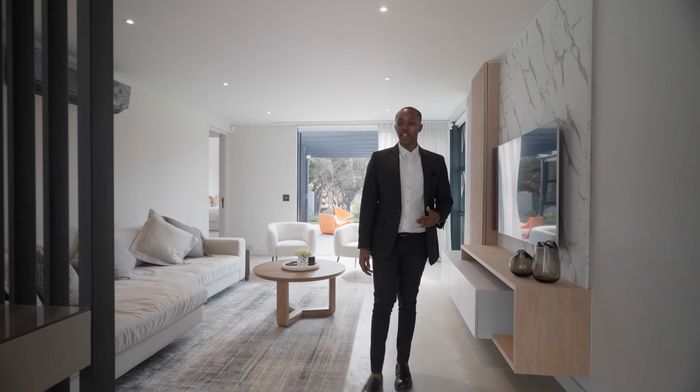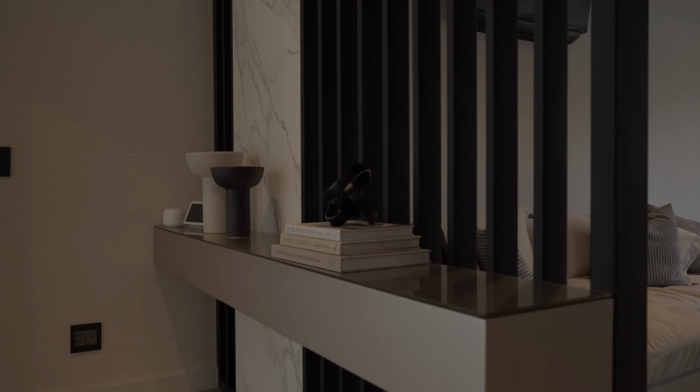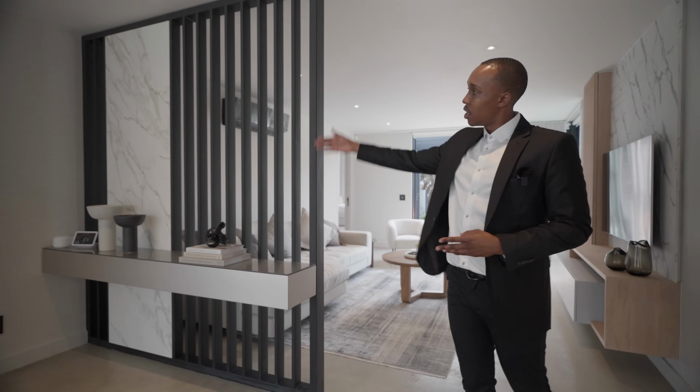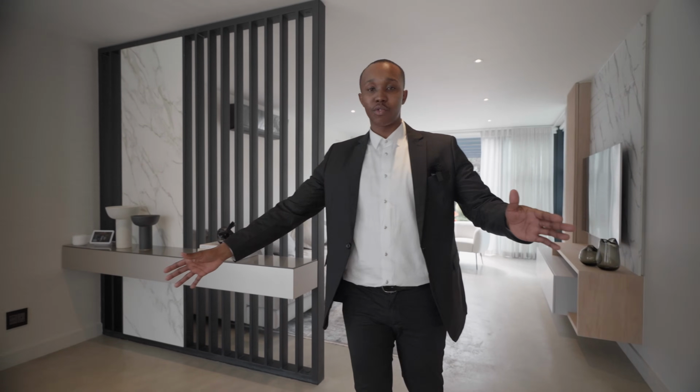So transitioning through, we have this screening area that divides the TV room and the entrance hall. You have these beautiful steel panels that go down, similar to the design we see on the outside of the property, as well as that marble finish. And we have this floating shelf that goes through. And then of course we're back into the entrance lobby.